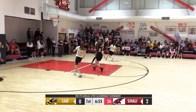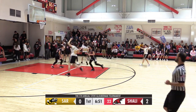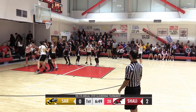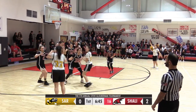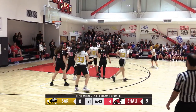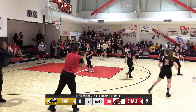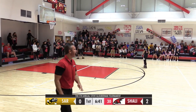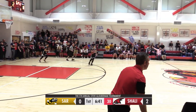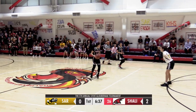And now Lucy Hecht with the ball, guarded by Maytal Hiller. That's inside to Olivia Weinstein. Back out to Lucy Hecht in the corner. She shoots the three and can't connect. That's an air ball. Nice boxing out by number 11, Kiku Shaw. Already you can tell SAR Sting's got three players who are taller than the entire Shalhevet Firehawks team, but they're going to box out on the boards to try and keep the SAR Sting off of rebounding too much.